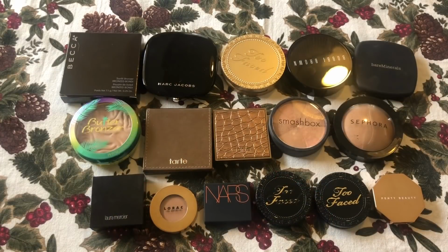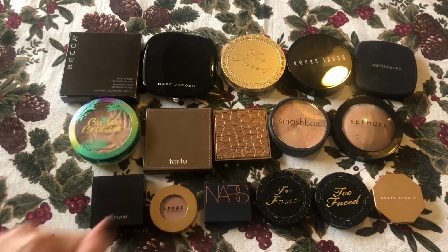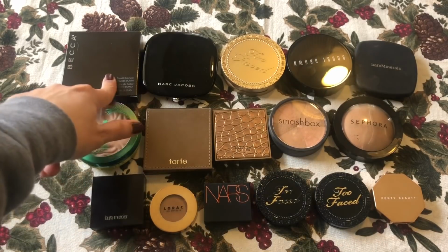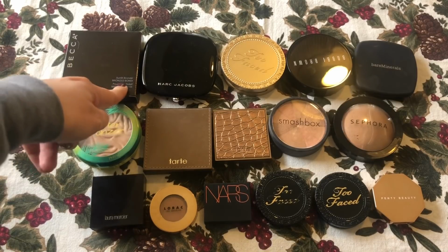These are my bronzers, my single bronzers. I have a lot of full size, really not that many deluxe size or travel size ones. Starting up here, I have this one from Becca. This is a Sunlit Bronzer in the color Bronze Bondi.